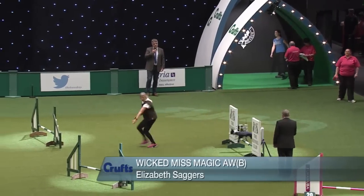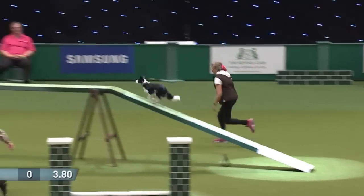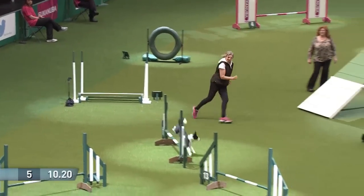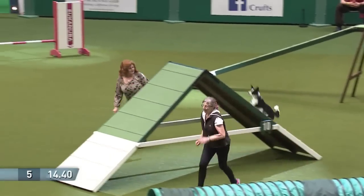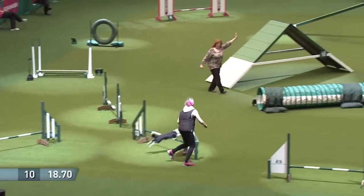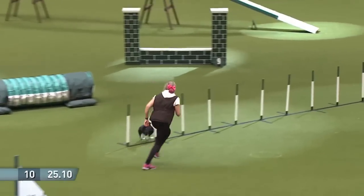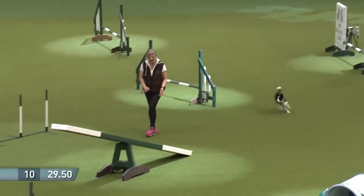Well, this is Whoopi. Little crossbreed with Elizabeth Saggers from Hellingley. Whoopi is a two-year-old bitch. Yes, another young dog, only 2 years of age. Bearing in mind, we've said before, you can't start competing at Kennel Club events until they're 18 months of age. There's a fault there on the A-frame, jumping off too soon. Must make points, must make these contact points. Oh! No refusal, as it happened, but just cost them time. A lot of time going here.